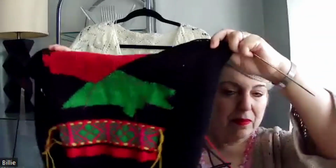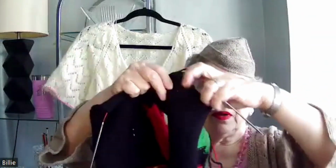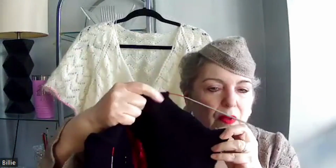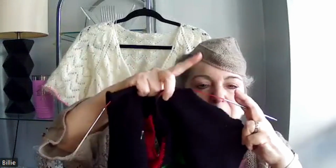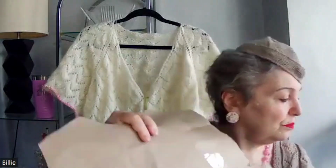So I'm already past the underarm. Here's where I started decreasing for the underarm. I'll be knitting straight up from this point. So I'm a good part of the way through the back, but I wanted to show you something else that I did as a helpful tool.